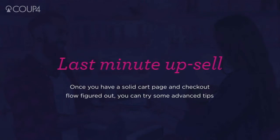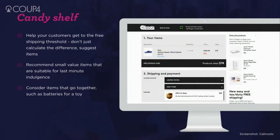If and when you feel that you have managed to build a well-performing cart page and checkout flow, then you can try some more advanced upselling tips. Typically you should aim to be very subtle about upselling late in the funnel and try to avoid directing customers away from the checkout flow. But if you focus on offering very simple no-brainer products with no need for choosing variations like colors and sizes, you can actually increase your AOV in a nice way. AOV meaning average order value.